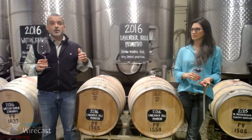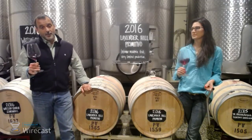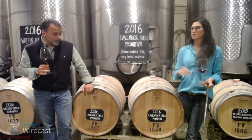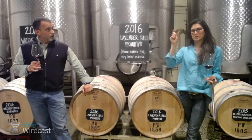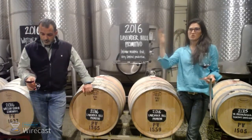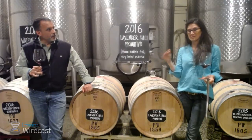The Primitivo, we get 1 cluster per shoot, sometimes none, every once in a while 2. So super concentrated. And the bunches are really small, the berries are really small. So yeah, it is intense fruit. It's tasting a little perfumey today, which is nice. Yeah, there's lavender planted all around the vineyard, and every year I pick up lavender on the nose. So again, swirl it, give it some air, taste it, let it run over your palate.